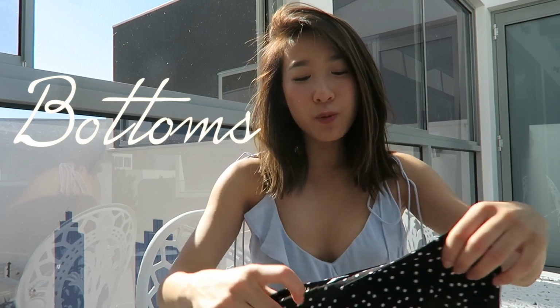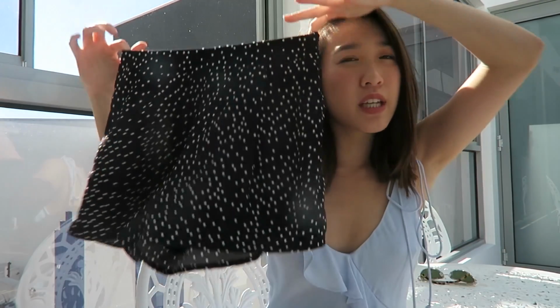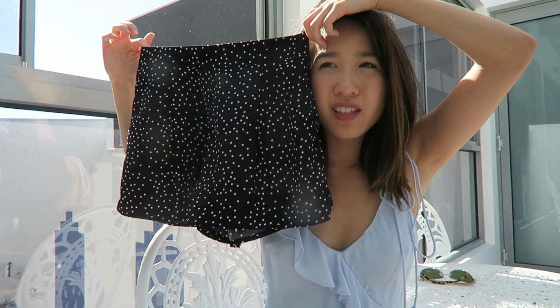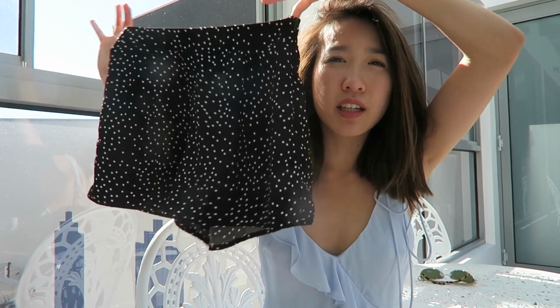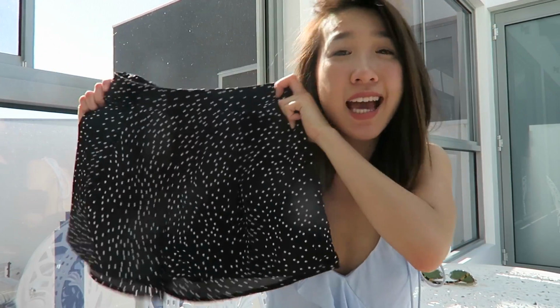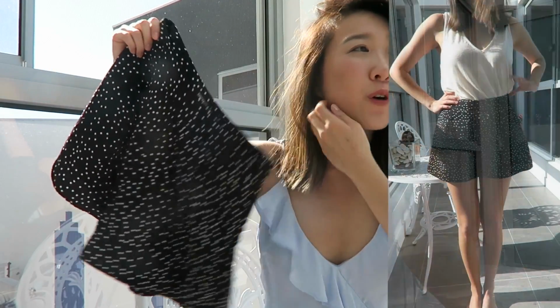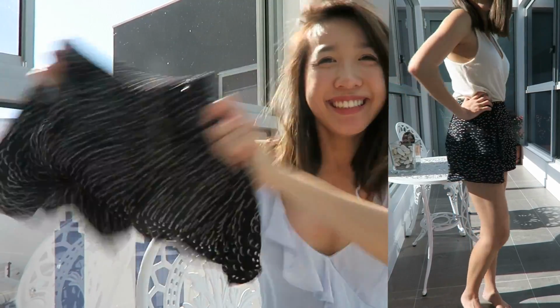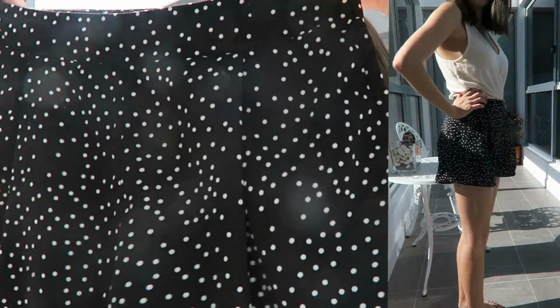Onto the bottoms. This one is from that random boutique store in Chadstone. I don't know what it's called, Into, Out to, Revert, something, some weird name that doesn't really sound like a store. So I was gonna get the exact pair of shorts and general pants for I think $60 and then these ones in the store were only 20, so yay! They're just black with white polka dots.